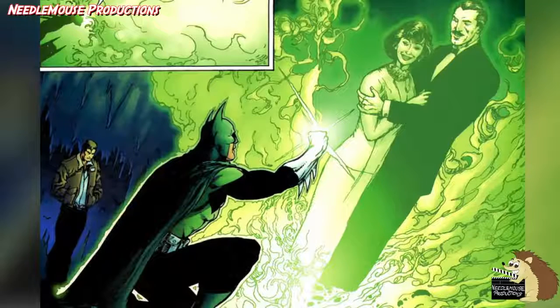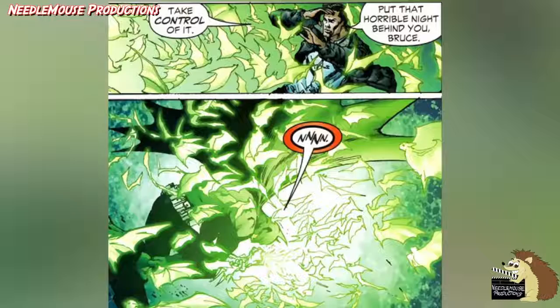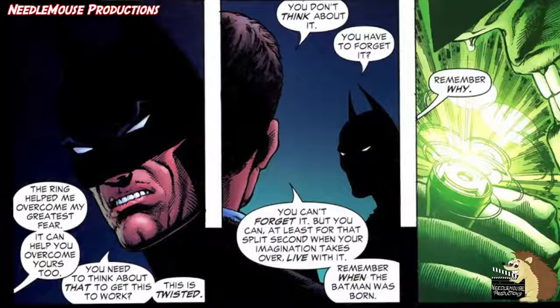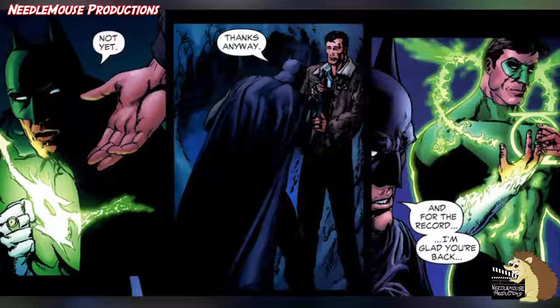The idea of him lending Batman the ring is to help Batman finally let go of his fear and let his willpower take over instead. Basically, finally getting over the death of his parents. Because as Hal Jordan says, the ring helped him overcome the grief from seeing his father die, and he wants to do the same for Batman. But Batman tells Green Lantern that he is not ready to let it go.